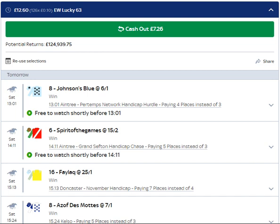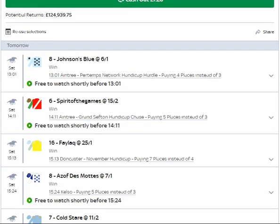The fourth selection is Azof de Mots at 7 to 1 in the 3:24 at Kelso, paying 5 places instead of 3. To be fair, I really fancy this horse. I'll be perfectly honest, it's been that long since I picked it, I can't remember the actual reason why. I'll leave it in the comments once I've done the video.